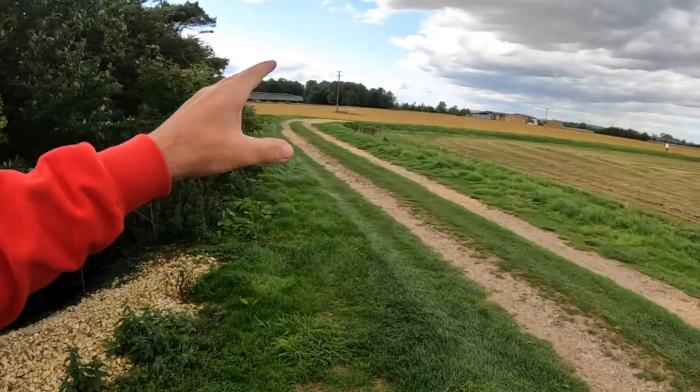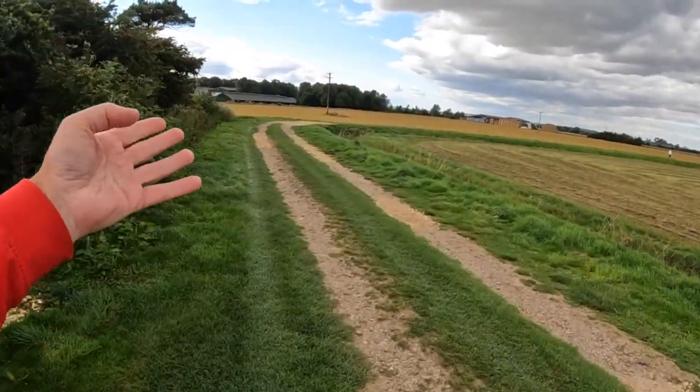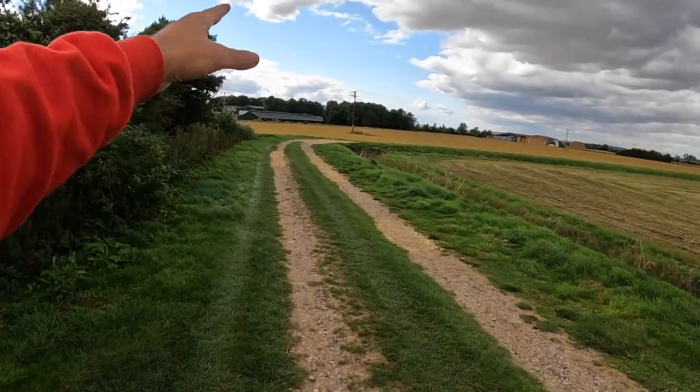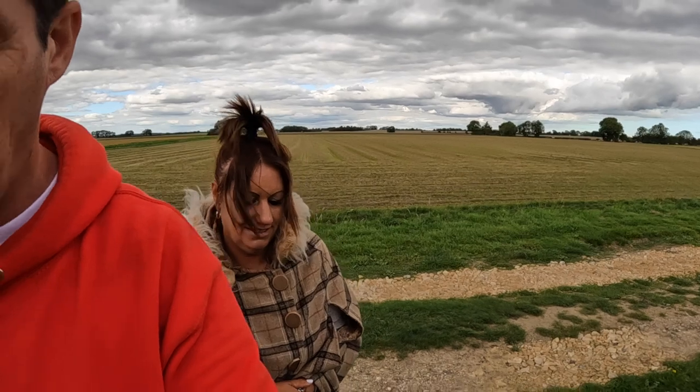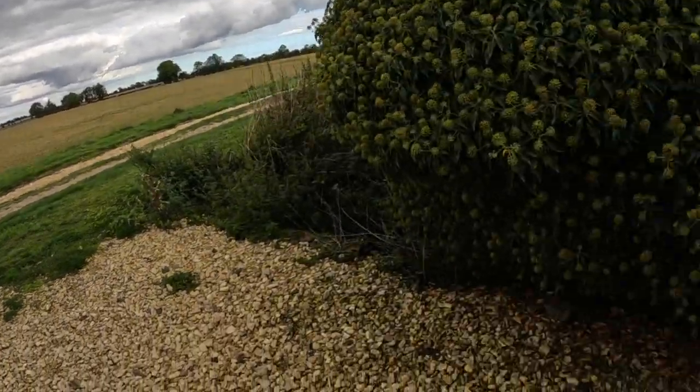There is at least one, or probably both, of the owls living over there near the barns or something. But it's definitely a tawny owl because I put it on my app and I looked up a tawny owl and they look fantastic. Oh, they're gorgeous.